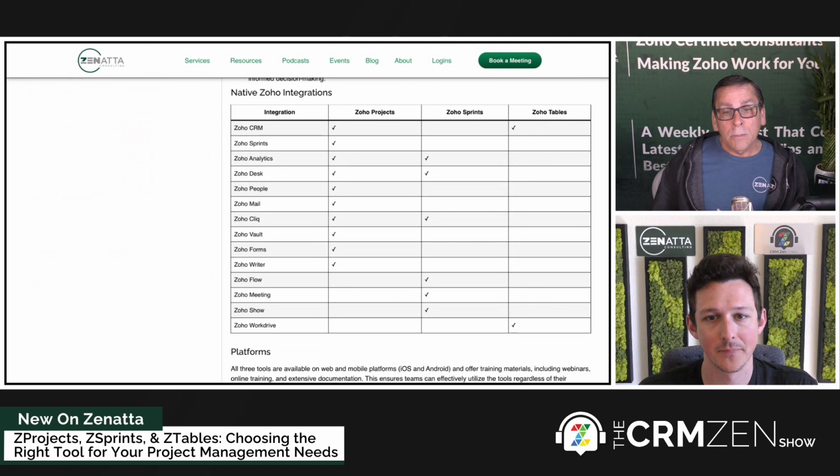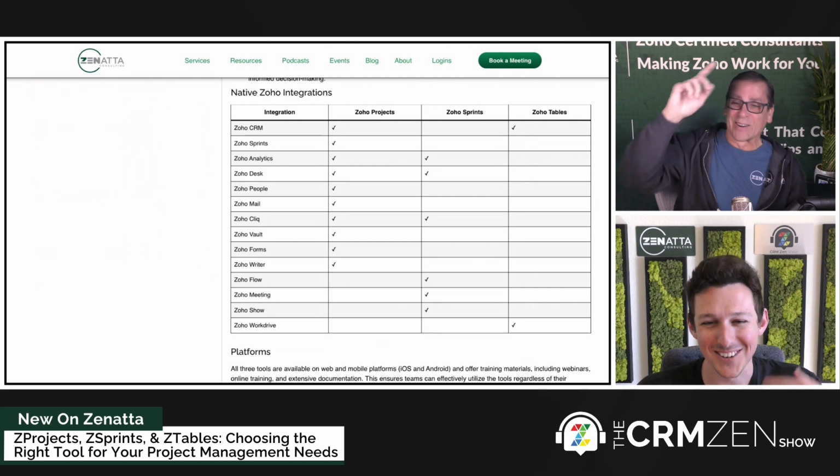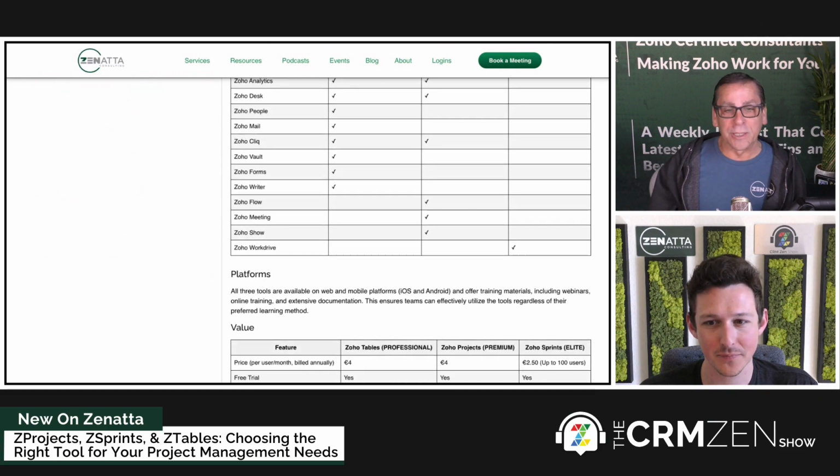Yeah, and it might be a little bit of work, but technically, since Tables does integrate over to CRM, you could then integrate it into everything else. It would just be a multi-step process. True. You would trigger everything from CRM. But yeah, that is true. You could work that around in the interim if that's what you wanted to do.